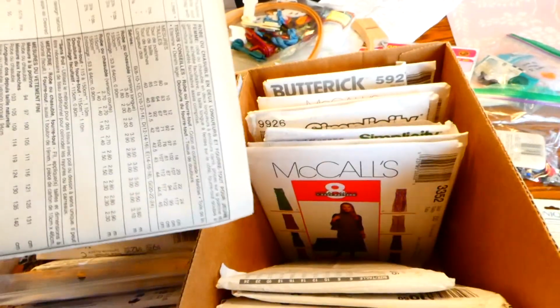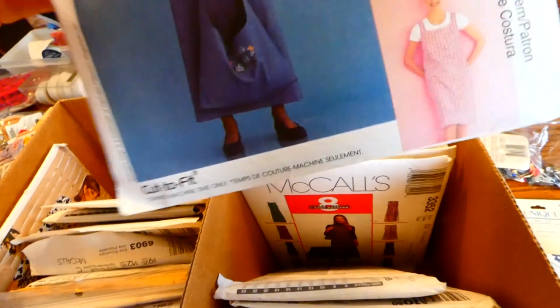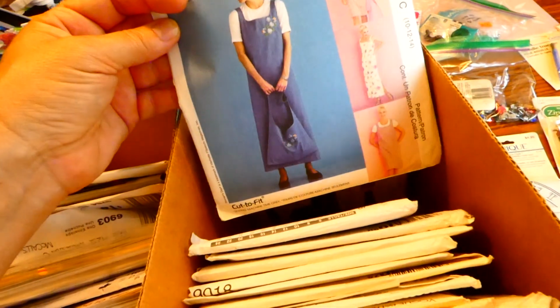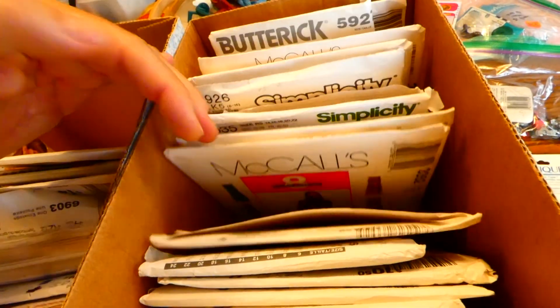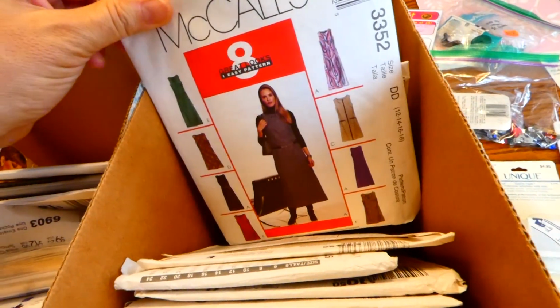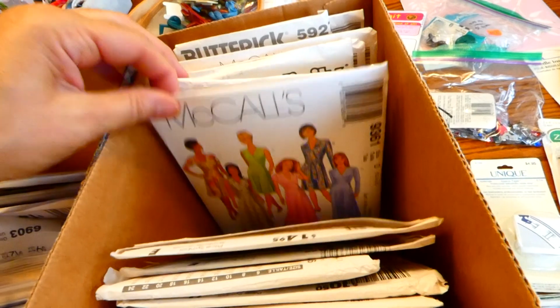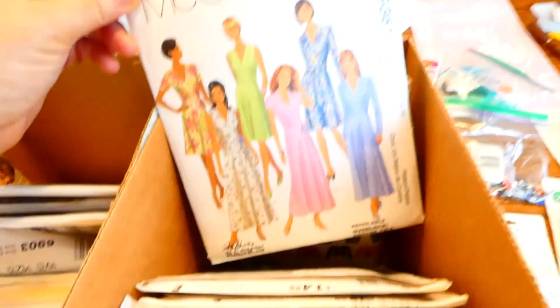Does it make the bag? Oh, it does make the bag. You know what? I'm finding embroidering on denim actually really beautiful. I did a sweater, I don't know, a pullover. I did a pullover with embroidery and I really liked it, so I might look into that one. 3352. McCall's 9361. Looks like a wrap dress.